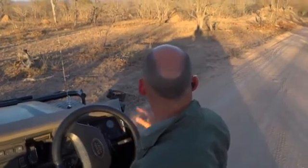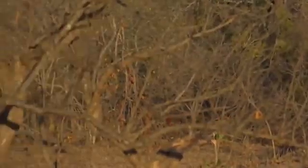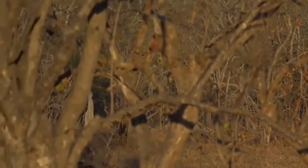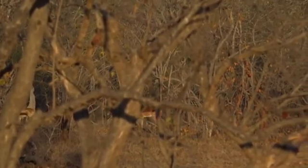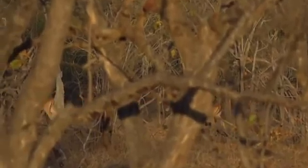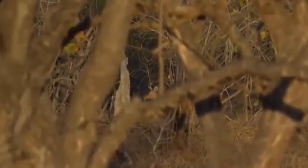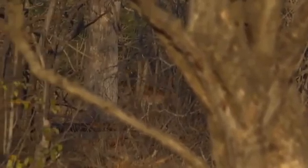Brian, what do you think? We've got a bunch of impala here now, which is good. We've got a herd of impala that's now moved onto this open area, and they are going to act as our sentries here. I think we're going to carry on going down this road. Why are you running? Wow, there's a massive herd of impala.